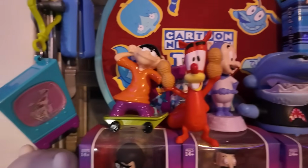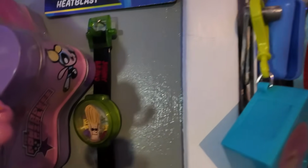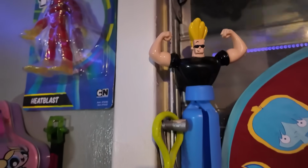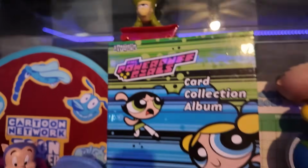Okay, and over here I have all my different Cartoon Network meal toys type stuff. I love adding these in here. I just added the Johnny Bravo watch there, put a little hook for it. But this one is also from the same series, Subway. You almost never see these things. So I'm so glad that I've been able to add as many of them as I have.